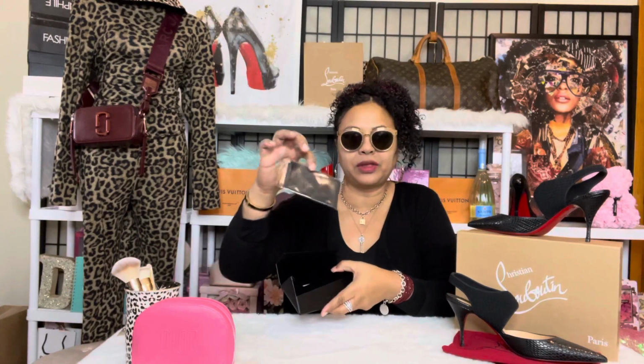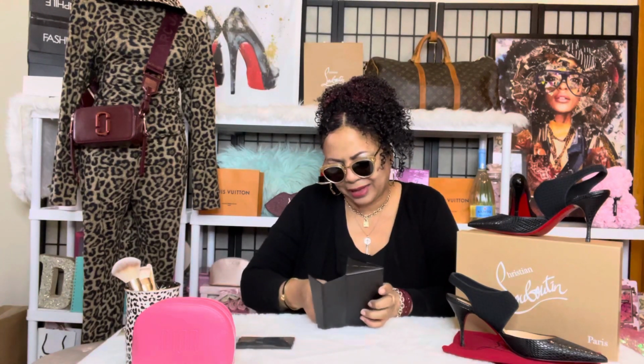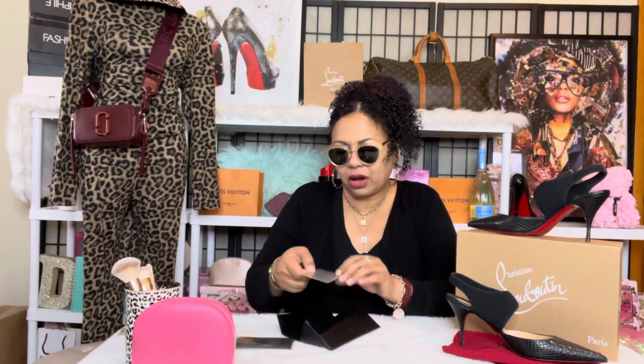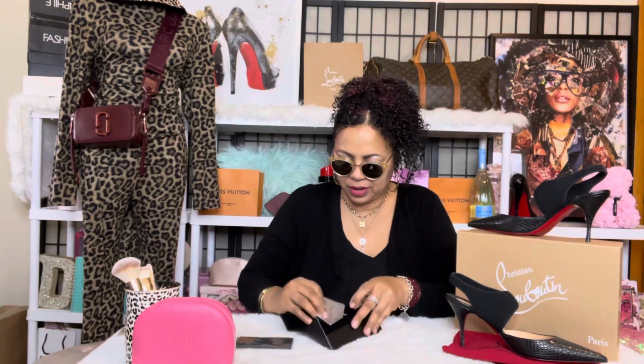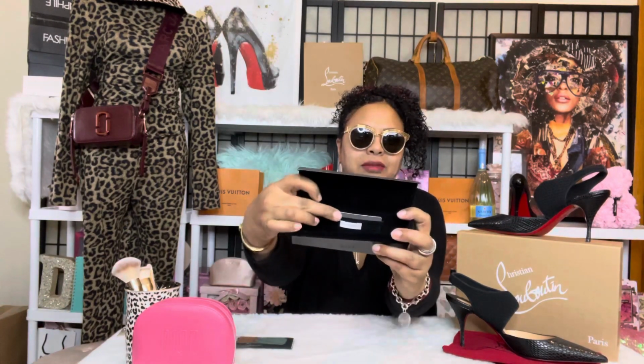And they do come with their polishing cloth, as well as the little Dior card. They come with the little authenticity card. And then they say Dior in the case. I don't know if you're going to be able to see that right there, but it says Dior in the case.